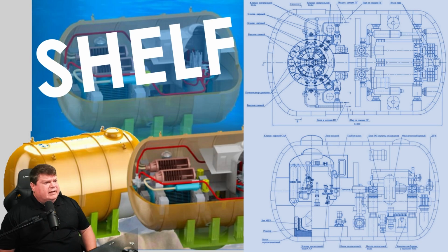So here is Shelf. Shelf is a self-contained nuclear reactor in a hardened, waterproof case that runs itself to generate electricity. These things are already operational and deployed in the Arctic, and they power the Russian SOSUS system up there.